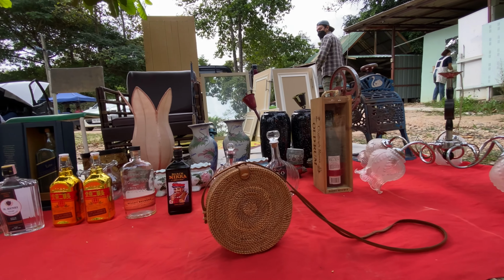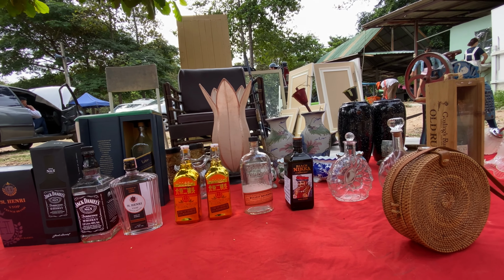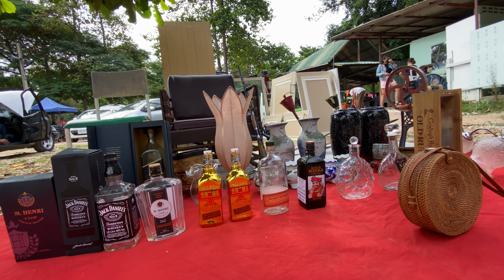Wonderful looking bottles. Empty, but very beautiful and obviously memorable to people.